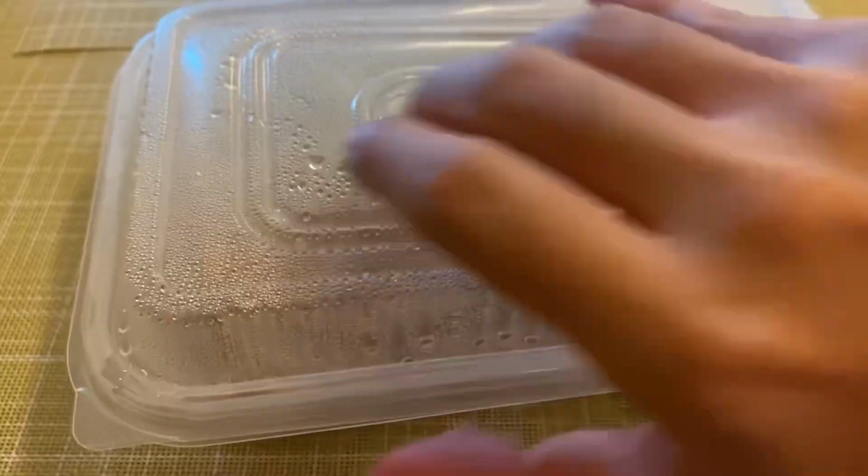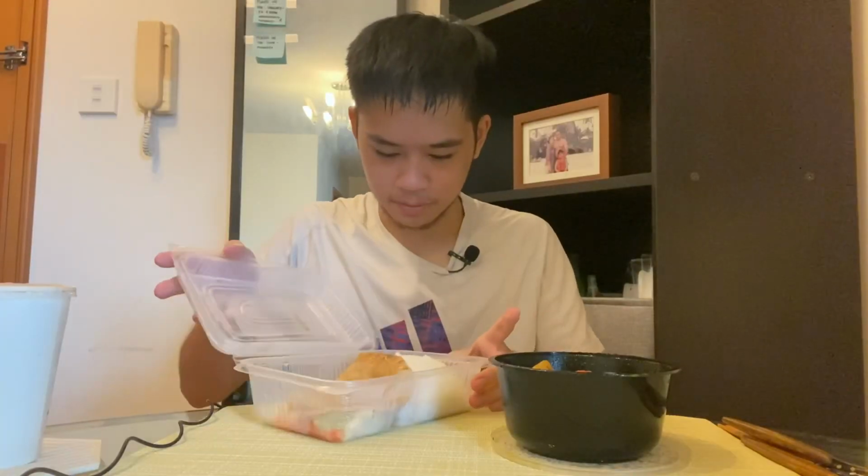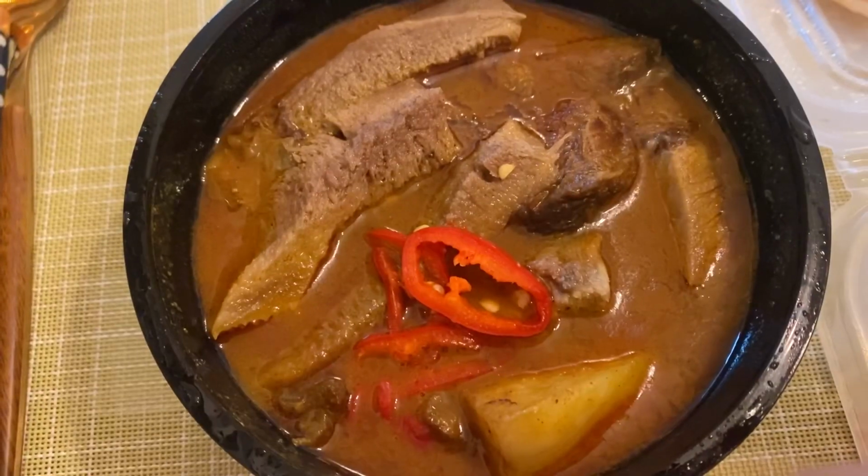And then here, got our staple. So they give you a nice bit of rice, and I was able to add on a slice or a piece of roti. So I'll be dipping that into the curry later, and then just some vegetables on the side.